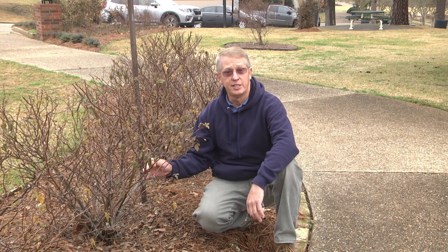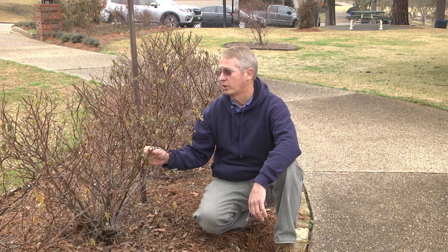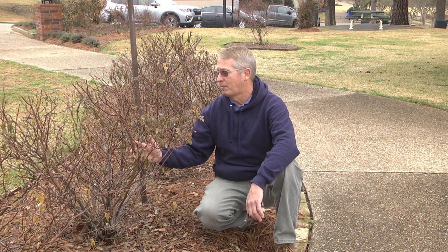Unfortunately, teas and chinas can be somewhat tender. As I mentioned, they aren't grown in the North or in Europe because of that. Polyanthas happen to be more cold hardy. They're part Japanese multiflora rose, which has more cold hardiness. This is a prime example right here, Marie Pavier, one of my favorites, an extremely fragrant polyantha rose.